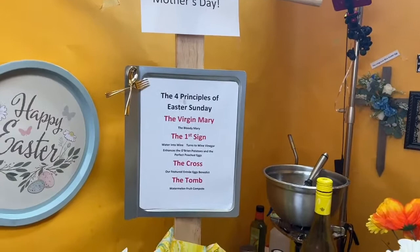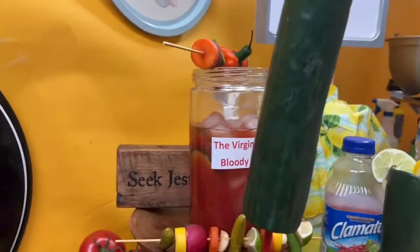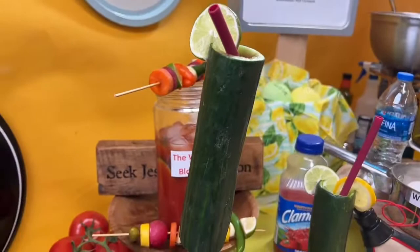The Virgin Mary, as in today. What do you do with a Virgin Mary? What do you make a Bloody Mary, boy? That's right. Now, you can do it with that Absolut vodka, or you can do it without it. Doesn't matter. But we put the spices in there, the bruschetta. But look at how it's served. Is that a cucumber? No way, baby.